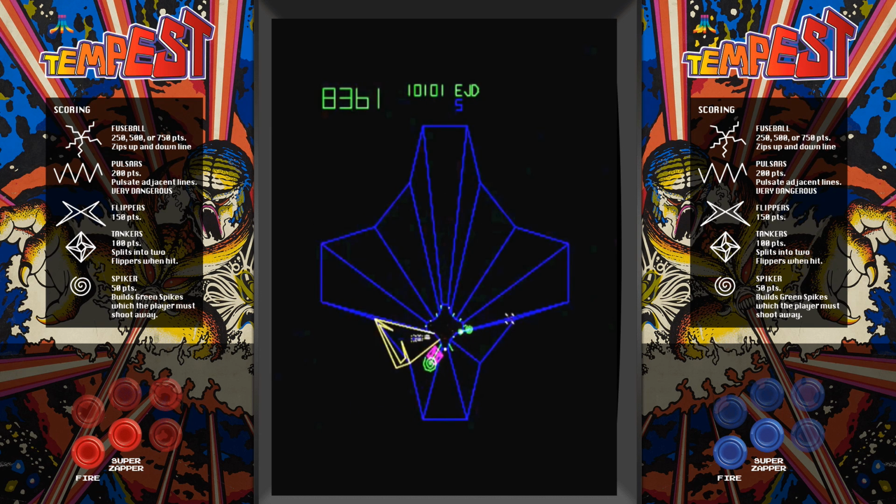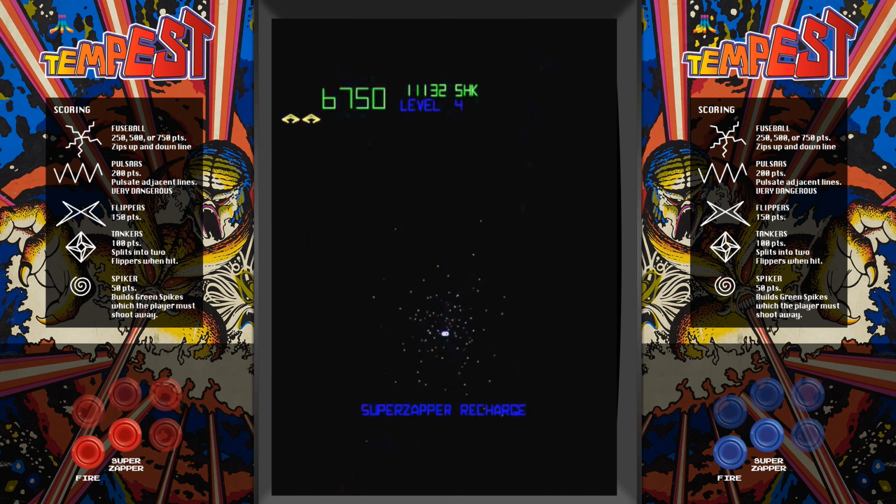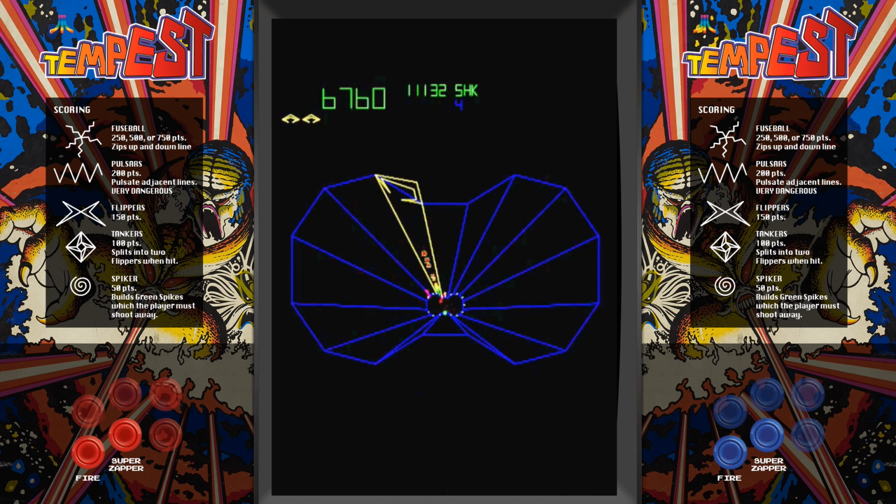One handy dandy feature is the Super Zapper button, which will clear all the enemies once per level. You can use it a second time, but the effects will be muted. The Super Zapper will recharge at the start of each level. There are 16 different playfields, and once these are completed, the game repeats, only this time the colors of the playfield are different and the difficulty is higher.